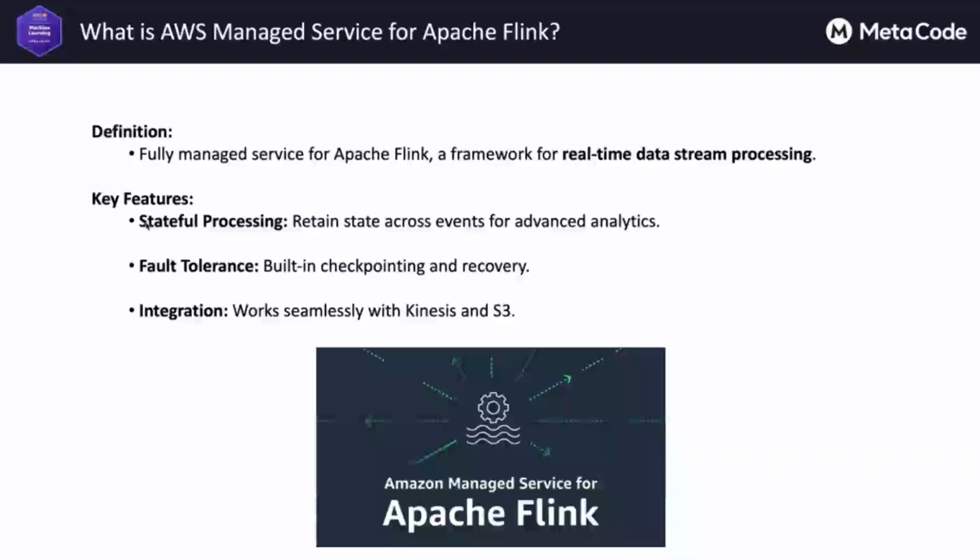First, stateful processing. Flink retains state across events, which is critical for use cases like fraud detection or aggregating data over time. Second, fault tolerance. With built-in checkpointing and recovery, your applications can handle failures seamlessly without data loss. And the third one is integration. It integrates with AWS services like Kinesis and S3, enabling end-to-end data pipelines. These features ensure that your real-time applications are reliable, scalable, and easy to deploy.